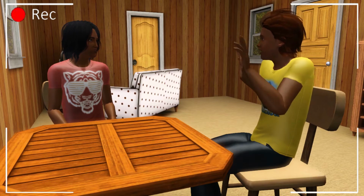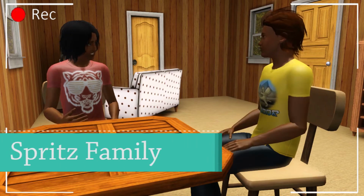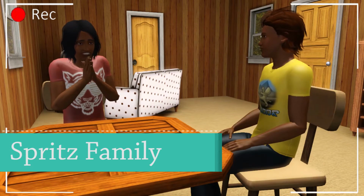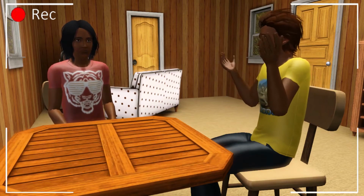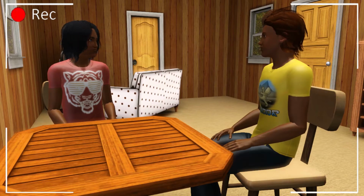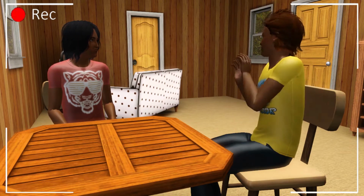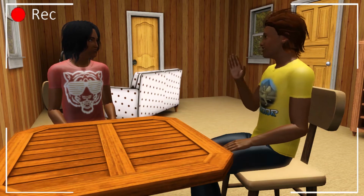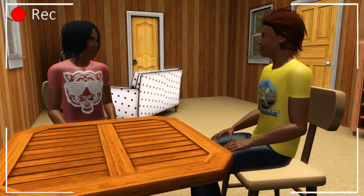Today, I'd like you to meet the Spritz family. They were referred to me from my friend Marsha. This is Connor and Zachary Spritz. They are a newlywed couple, and they want to start a family soon. Connor wants to be a sculptor, and Zachary wants to be a scientist. He likes to be called Zach for short, and the two are looking for a 2-bedroom, 1-bathroom house.